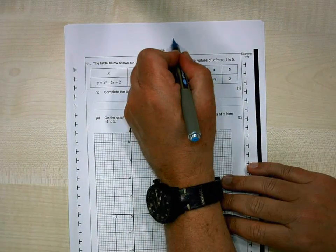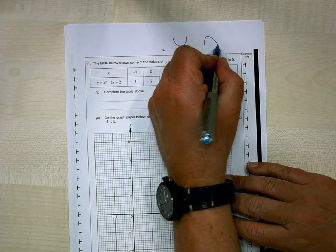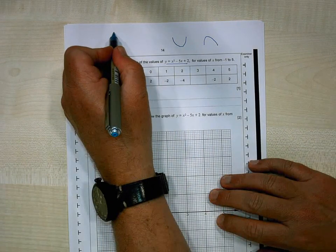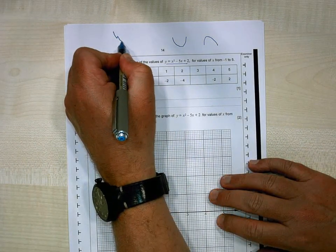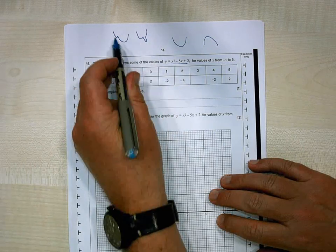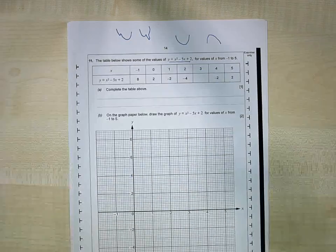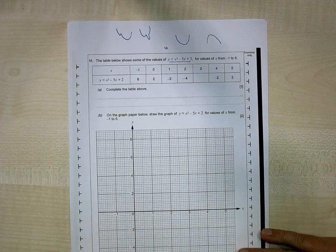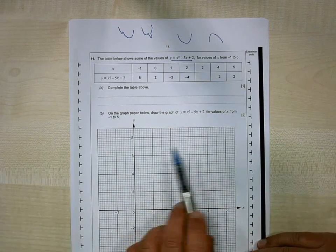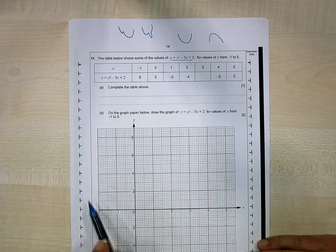An x squared means you're either going to end up with a nice smooth smiley curve or a nice smooth negative, sad curve. But what you shouldn't end up with is something that suddenly does that or does that. If you get something like that, it means you've worked out the points wrong. When we did this in class, I suggested you plot the points they give you first, because it helps you estimate what number you should be getting in that box.